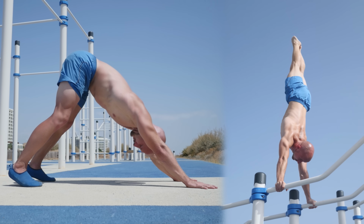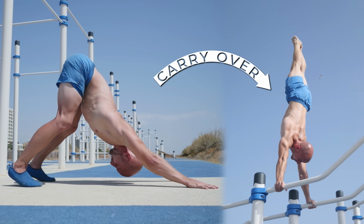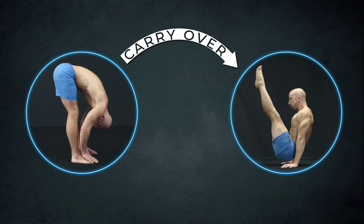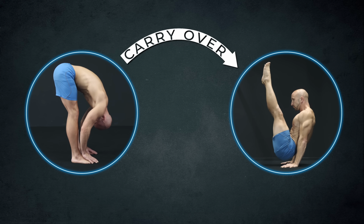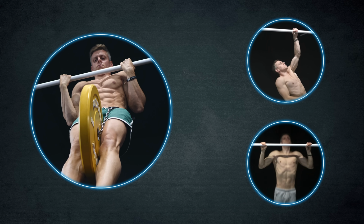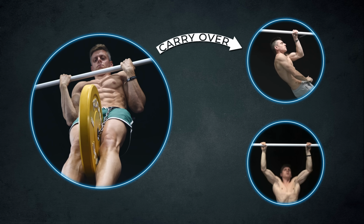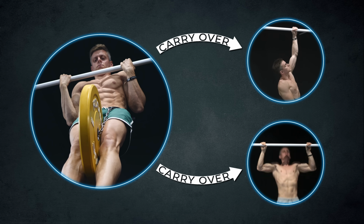It's also important to know that many styles have a carryover effect for other styles or even include some elements of other styles. For example, mobility can help you to get better at certain skills or achieve them in the first place. Street lifting helps you to improve your strength and this can be beneficial for some strength-related skills or even for sets and reps.